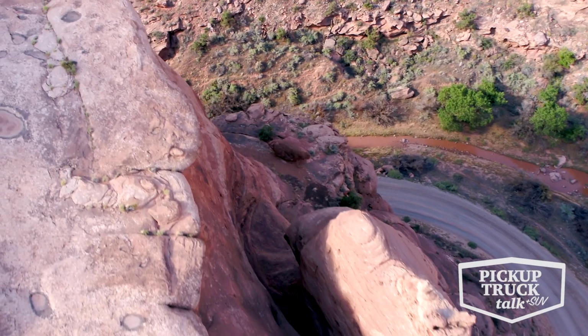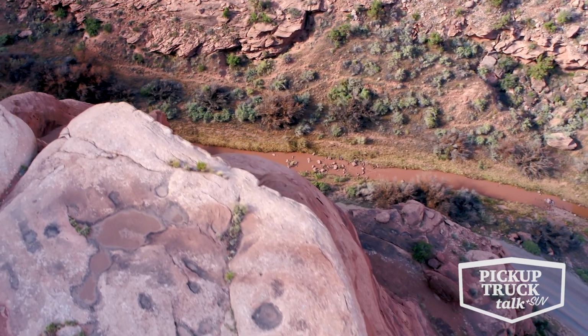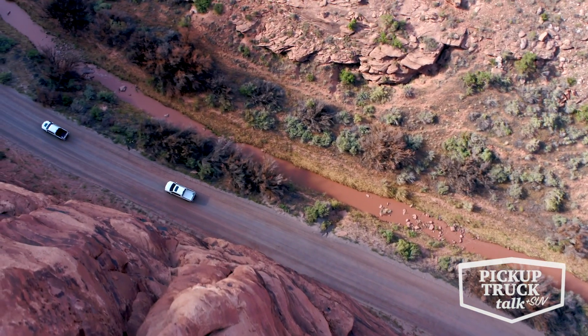Automatic high beams and high-speed dynamic radar cruise control. If you want to know more about that, check out our video with the Tacoma I took camping. So lots of great features in these new vehicles.